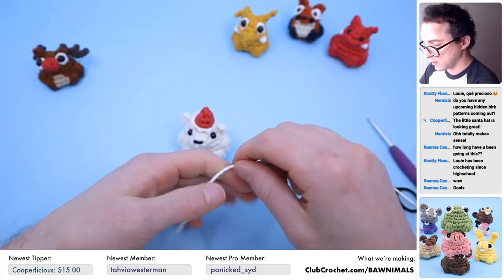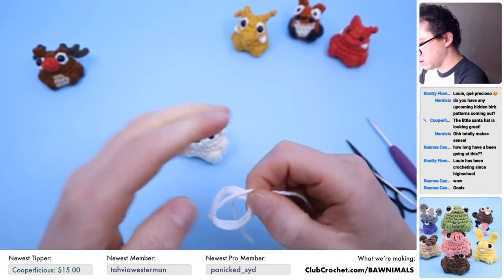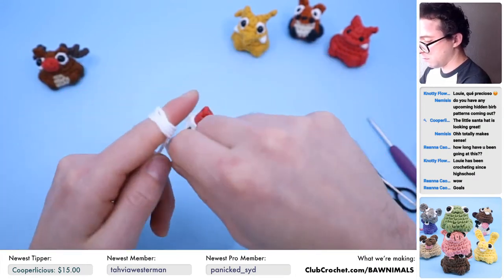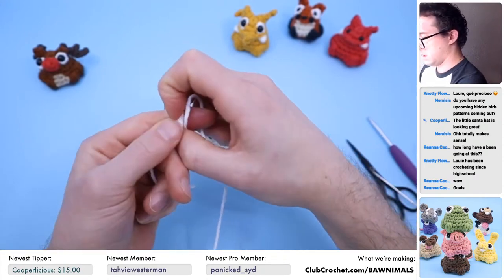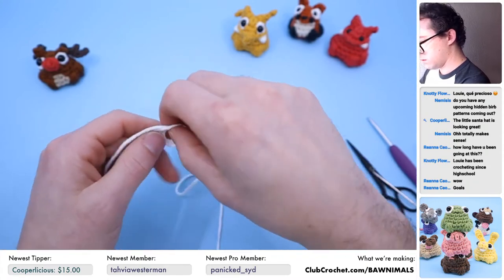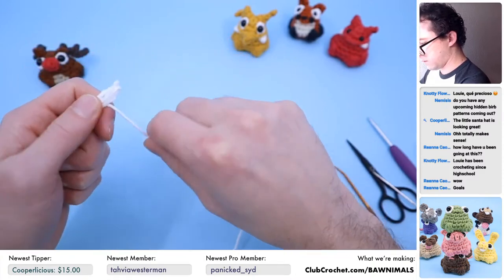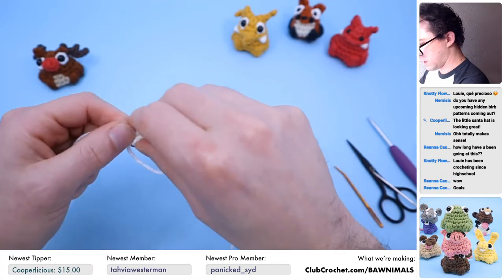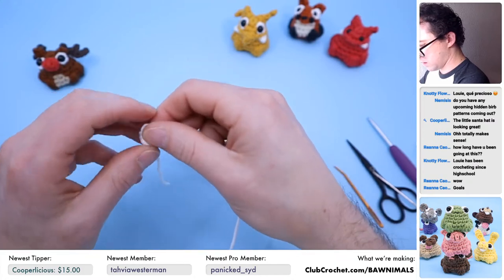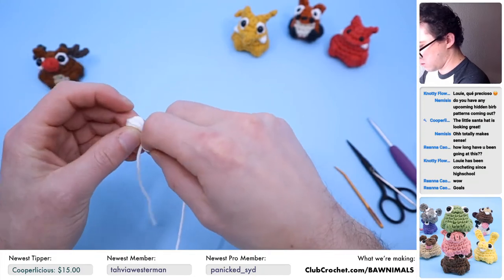I think the way I can do this is just literally wind a tiny itty bitty ball of yarn, maybe around a finger like this. Hey, too tight. There we go. And then fold that in half. Go around that a couple times. Fold that in half. Go around this a couple times. And turn it into the tiniest ball of yarn.